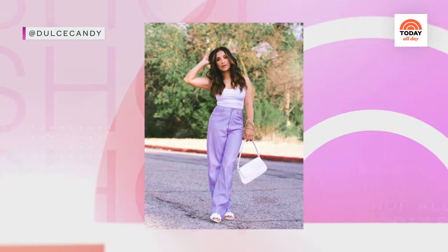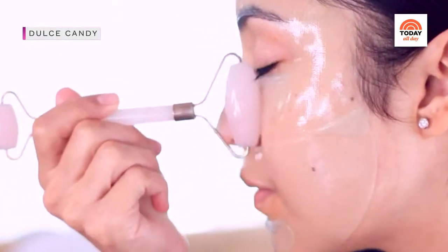So whenever I have the time to really get creative and use really bright colors, those to me are my favorite moments. That's so cool. I mean, that's what makeup's all about, right? Having a little bit of fun.